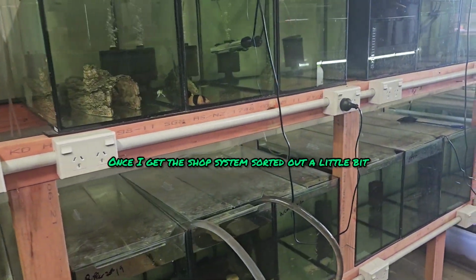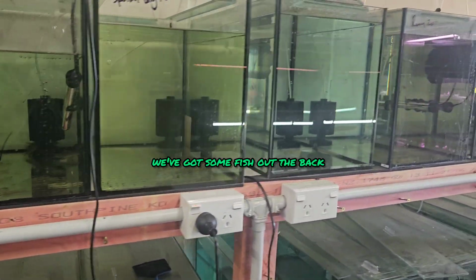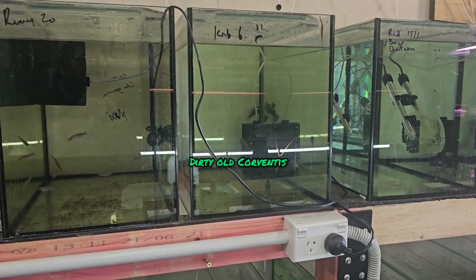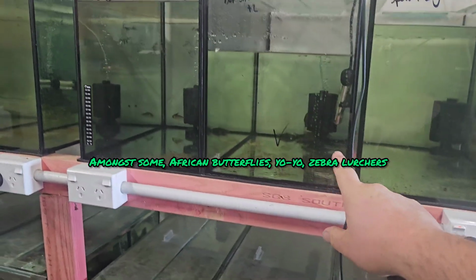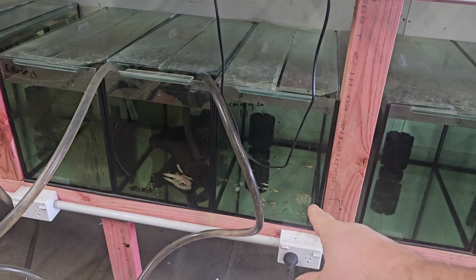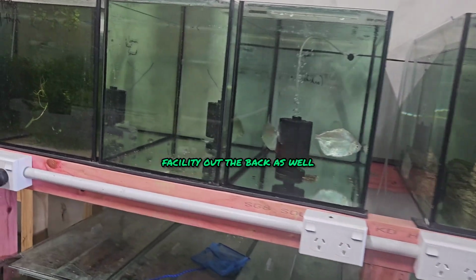Once I get the shop system sorted out a little bit, cleaned up and everything else, we've got some fish out the back that are ready to come forward. Dirty old Crevensis. Whoops. My bad, shouldn't have bought them. Amongst some African butterflies, yo-yo zebra loaches. So there's a few bits and pieces that can come forward. Golden white cloud minnows. So we'll be able to clear out a bit of our facility at the back as well.